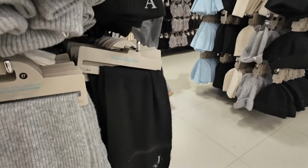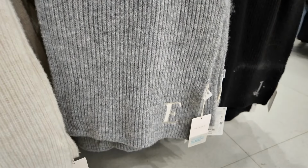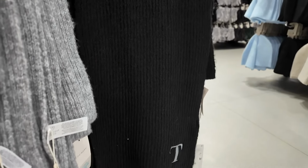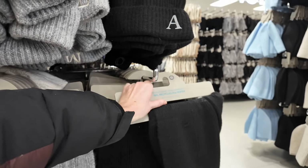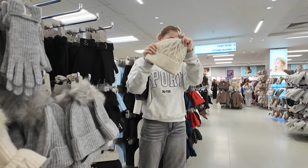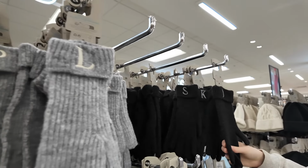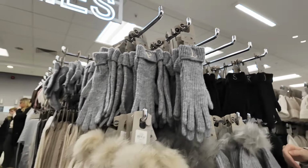We're just looking at the hats and scarves and things, and these would make such a lovely present. They've got scarves in grey, beige, and black, different types, with initials on, which I think makes such a lovely personalised present for someone. That's nice, Steve. Very, very cosy. I love that they can get a whole set for people with their initials on. Don't you think that's nice? These ones are like a faux cashmere.